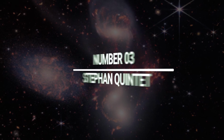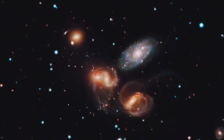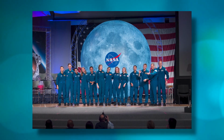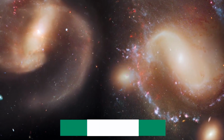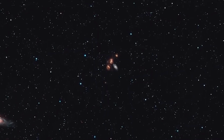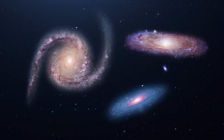Number 3. The Stephan Quintet. A group of 5 galaxies called Stephan Quintet can now be observed at a level of detail that was previously unattainable. This massive mosaic is Webb's largest image to date, encompassing approximately 1/5 of the Moon's diameter, according to a statement that was made by NASA. The picture includes approximately 150 million pixels and was created by compiling 1,000 separate image files to make up the final product. Because of its highly potent infrared vision and extraordinarily high spatial resolution, it reveals aspects of the galaxy group that have never been seen before by humankind.